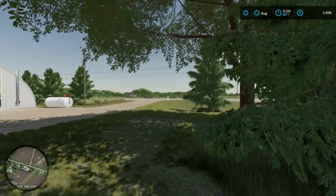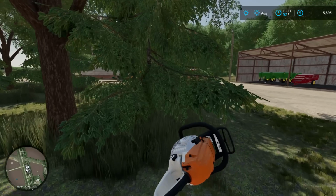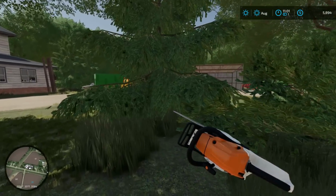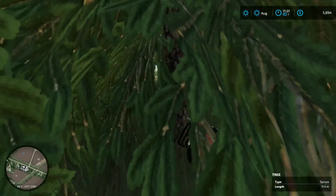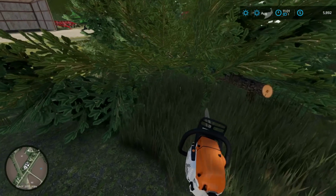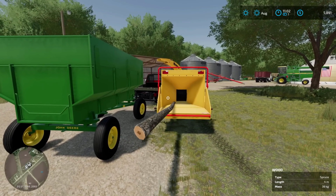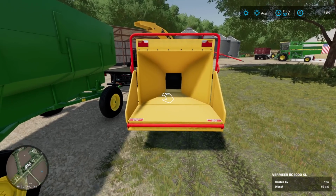Chipper problem fixed. Chainsaw unaccomplished. Let's grab the chainsaw. Get rid of pesky bugger number 1. Pesky bugger number 2. Very nice. Pesky bugger number 3. That'll trim off these very pokey branches. I doubt I'm going to get anything worth using out of these, but we'll try and see what we can get for wood chips. The only thing that sucks about the auto feed on this chipper is that it just flings the log everywhere. It doesn't really even feed itself.